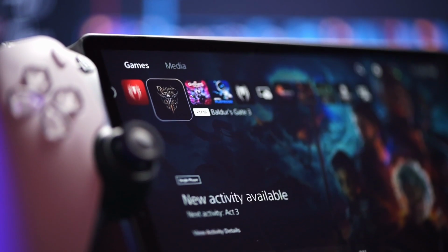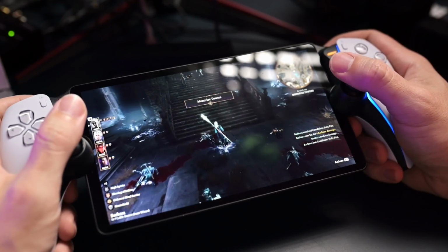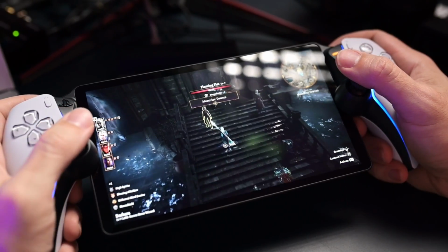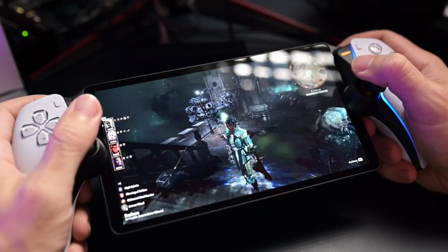It's really, honestly, very punchy when it comes to the colors. The haptic feedback and adaptive triggers are a must, especially if you want to have this PlayStation experience on the go. There really isn't any other controller out there to date that provides that same level of immersion and that same experience that the PlayStation 5 DualSense provides.